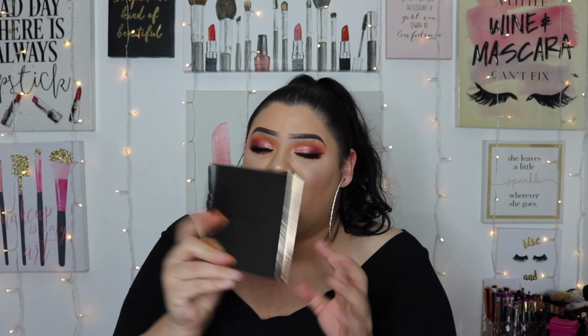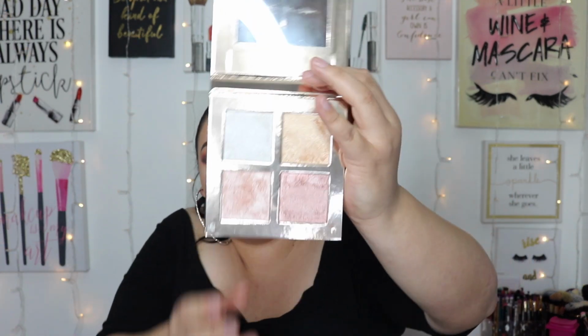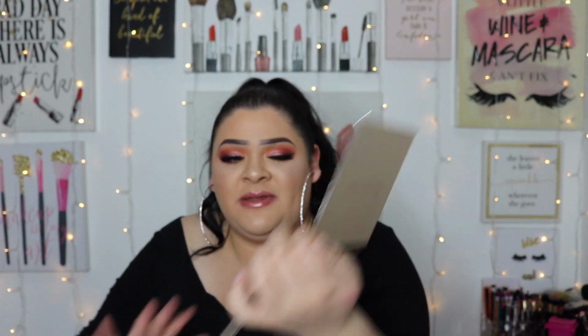Now I have another palette, but this is a highlighter palette. It's a Makeup Revolution. I forgot the name. I told you guys, once I got rid of the little slip packaging, I was gonna forget the name. I think it's Incandescent. They have 2 of these. I have the one with the gold packaging. It's really pretty, the colors, the pigmentation. I'll do some swatches.